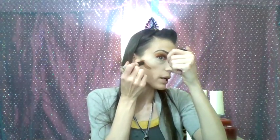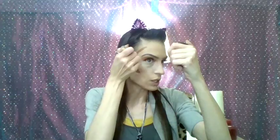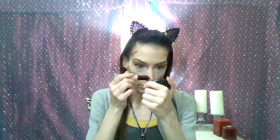Now, I'm not worried if they are not exactly level, because I do add a couple of flicks right there, a little bit of extra product. Come on, football. Yes. And then, of course, I do one there, one there. Ooh, can't forget the nose. Little bit on the nose.